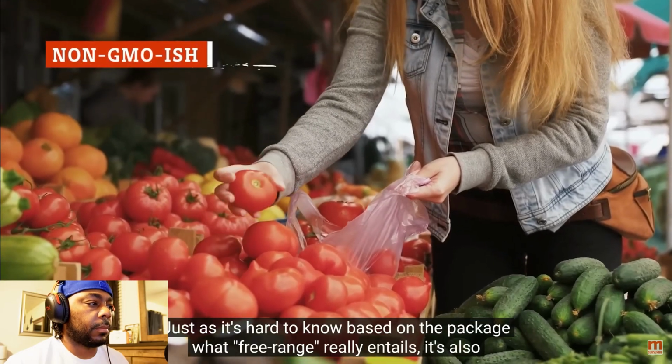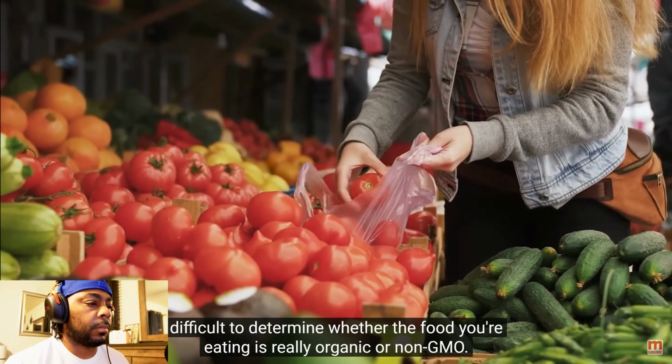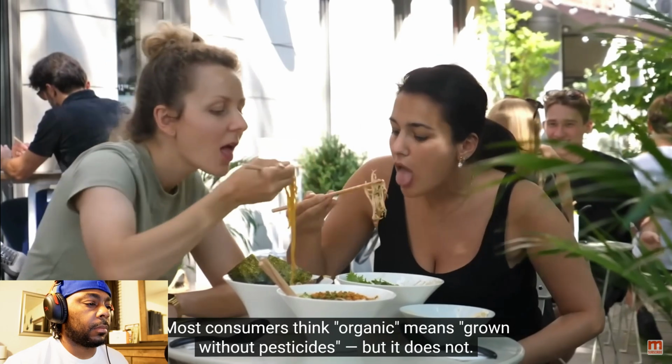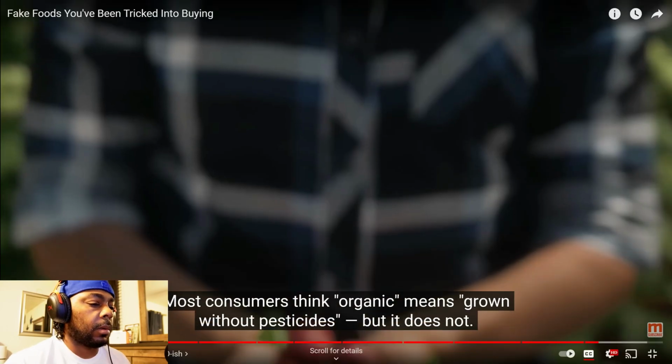Just as it's hard to know based on the package what free range really entails, it's also difficult to determine whether the food you're eating is really organic or non-GMO. Most consumers think organic means grown without pesticides, but it does not. Man, when it comes to them GMOs, I'll say about 75%, maybe more, is all GMO. If you go in the store and they got them numbers on there, you already know what you're eating. And the long-term effects we won't know until about 25 to 30 more years.